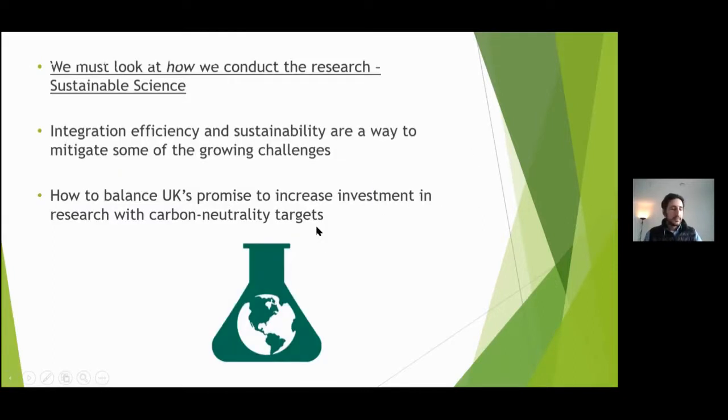What I'm trying to say is that science has plenty of people and plenty left to research. It's under financial and resource challenges, it's got concerns over methods, and we're in the midst of a climate crisis. We combine that with the fact that the UK has made a commendable goal to be carbon neutral by 2050, but at the same time is planning on investing hugely in its sciences. Those two, something's got to give. We have to look at the efficiency of our science if we're going to make it towards that carbon neutrality goal.